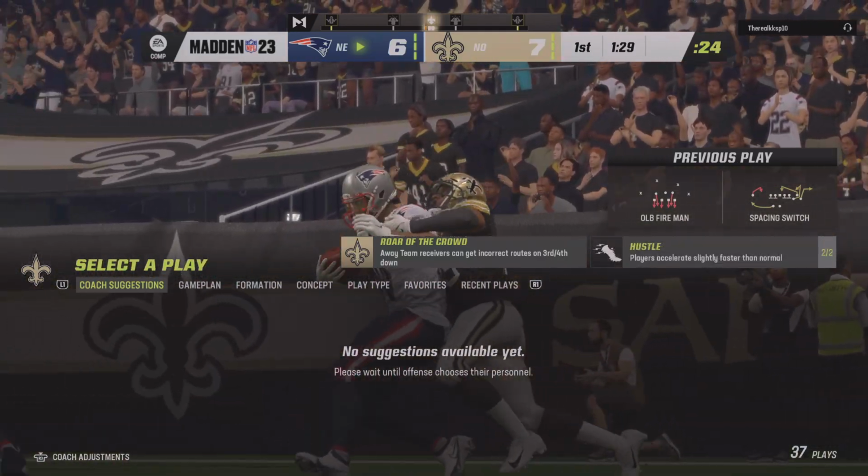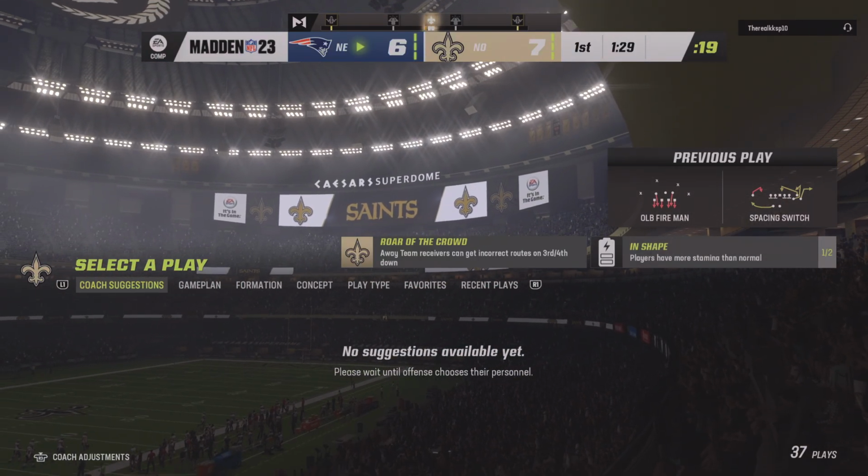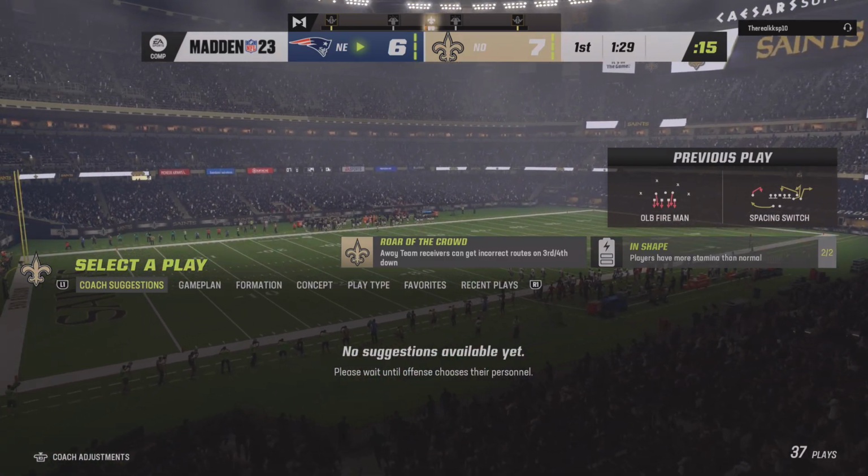Yeah, you're not really surveying the defense on this one. You're just counting on timing, making this play happen. 1-2, ball's out of his hands, knows where he's going, just puts it to the outside. Touchdown.